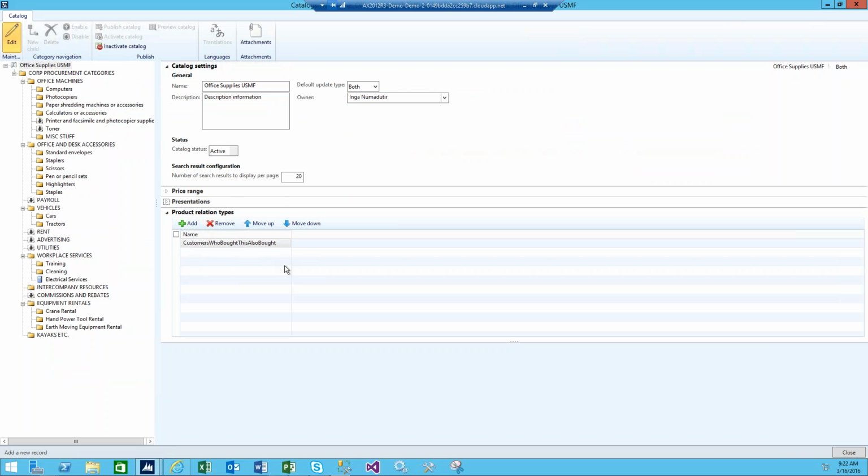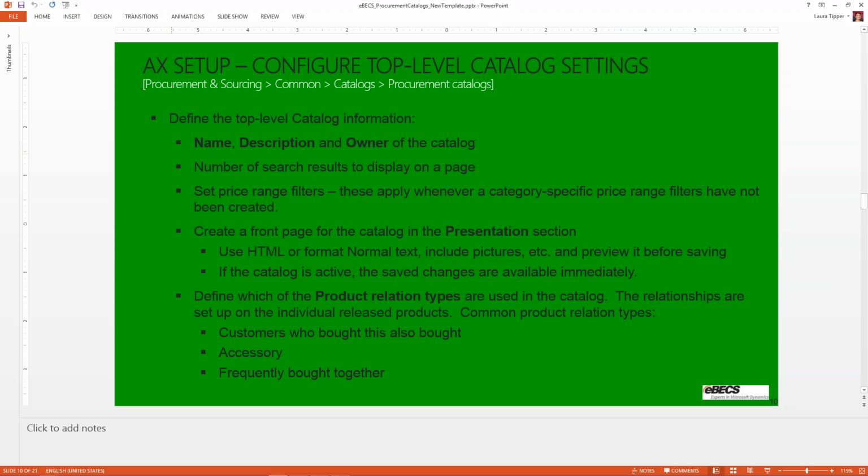And we'll look a bit at that when we start looking at the Enterprise Portal and how the users use it. All right, so name, description, and owner of the catalog, our search results per page, our default price range filters, again, that apply if you don't have any category-specific price range. You've got your presentation text here for the front of your catalog, and then define which of the product relation types you want to use within your catalog. And of course, you can use more than one, but I've just got one set up for now.